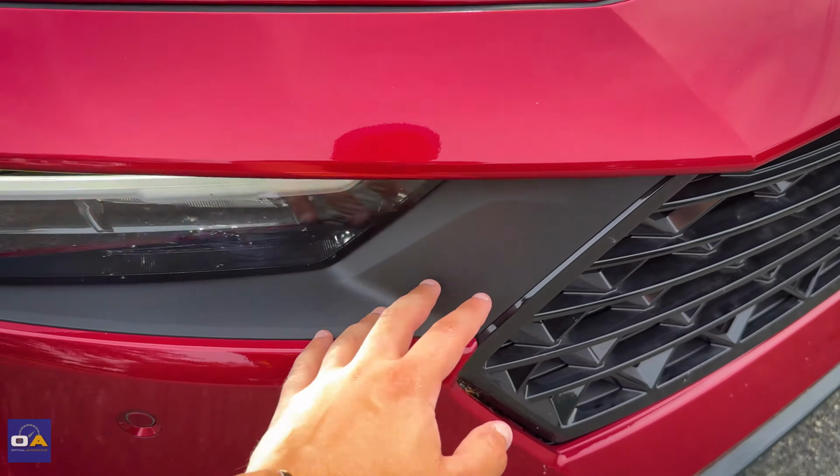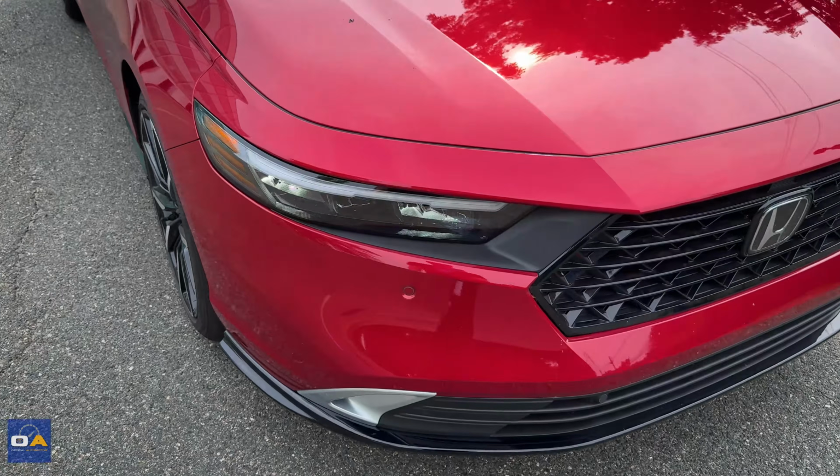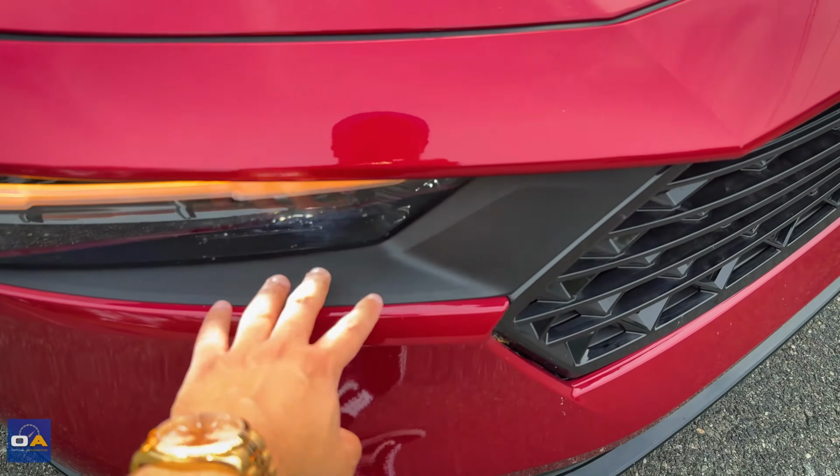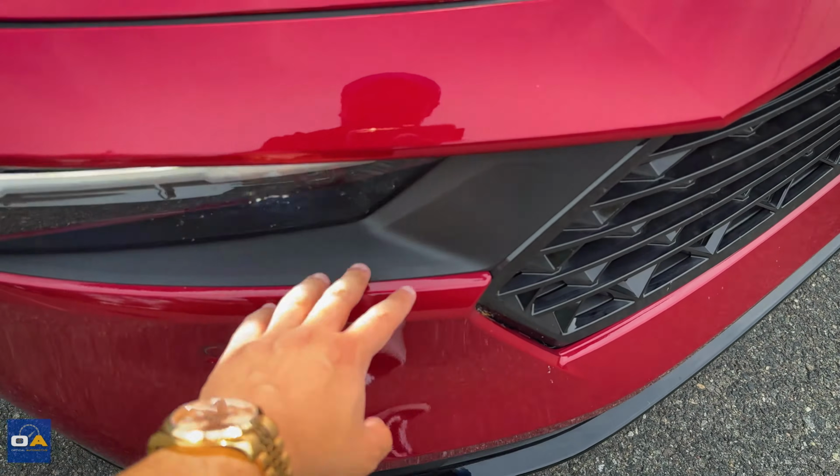Also, some of these plastic bits here, like here and down here, they're a little bit cheap looking. You know, the Honda Civic has something similar to this, but on their top trim level, they color matched it to the rest of the car. This is the top trim level, so they didn't do that here.